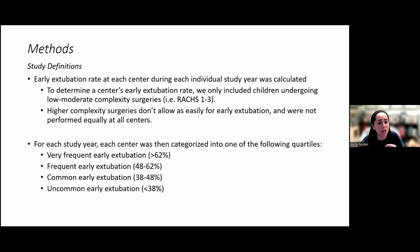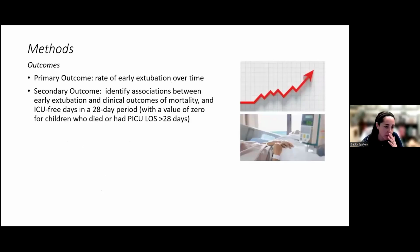And then for each study year, each center was categorized into one of the following quartiles: either very frequent early extubation, so more than 62% of their low to moderate complexity surgical patients were extubated early, and then frequent early extubation, common early extubation, and then an uncommon early extubation group where less than 38% of those patients were extubated early. The primary outcome that we looked at was rate of early extubation over time. And then as a secondary outcome, we identified associations between early extubation and the clinical outcomes of mortality and ICU-free days in a 28-day period.